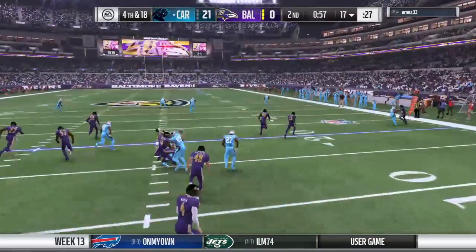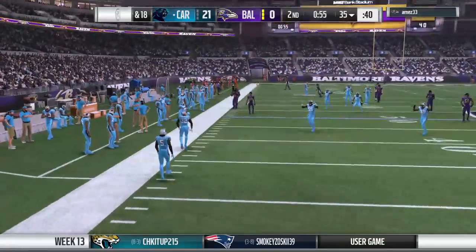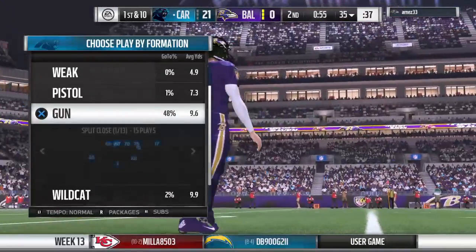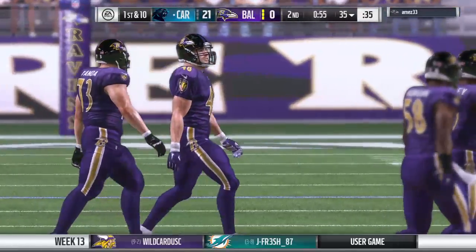He gets this away as he'll wisely, I'd say, angle this to the sideline. So out of bounds on the punt, and the spot will be, the side judge says, right at the 35-yard line here. Carolina getting set to take the field.